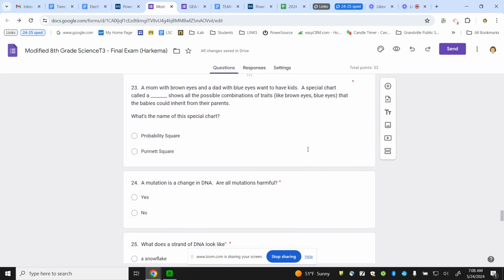Number 23, a mom with brown eyes and a dad with blue eyes want to have kids. A special chart called a blank shows all the possible combinations of traits, like brown eyes, blue eyes, etc., that the babies could inherit or get from their parents. What's the name of the special chart? A probability square? A Punnett square.